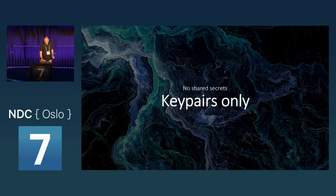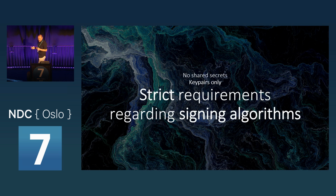So we require key pairs. And on top of that, we have some quite strict requirements for the signing algorithms. It's not very important to go into the details today, why we allow them, what our requirements are. The important thing is that we have requirements. They are in our documentation, available for everyone to see. And security is a moving target, as you know. So when a short elliptic curve is considered insecure, we can move the requirements. We require a longer key, and we can enforce that rule. That's what it gives us.